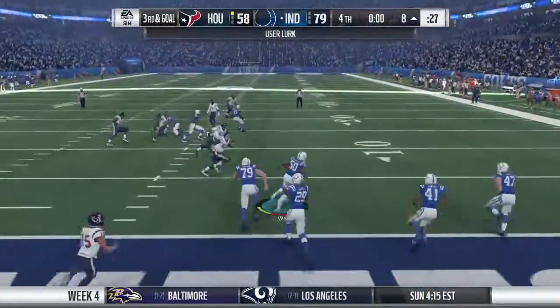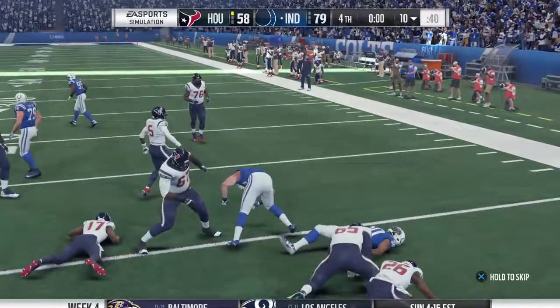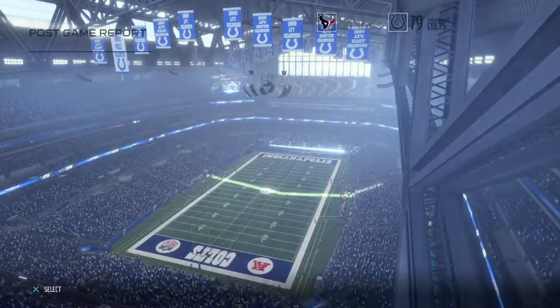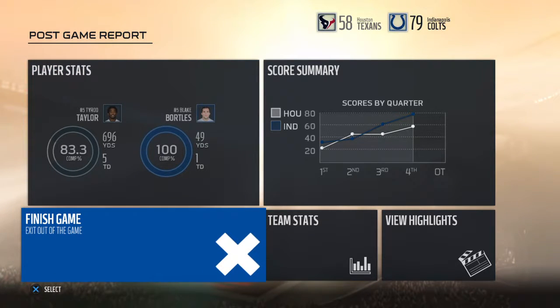Here's Taylor. Trying to force it to Hopkins, and it's intercepted. A great read, and it's picked off. And he'll be brought down at his own 10-yard line. But Charles, it's one thing to win. It's another thing to win and put up the amount of points that they did.